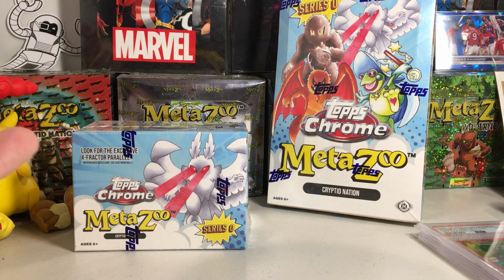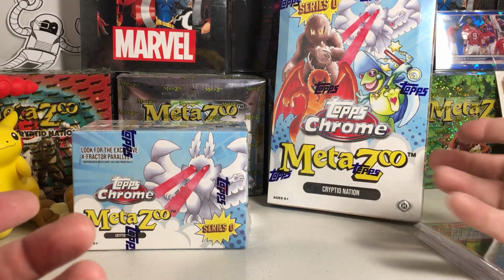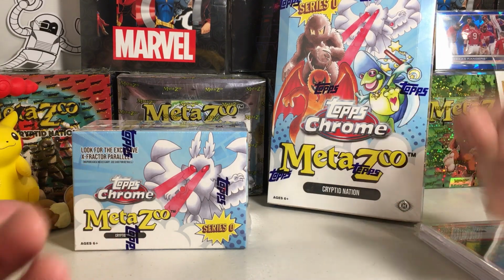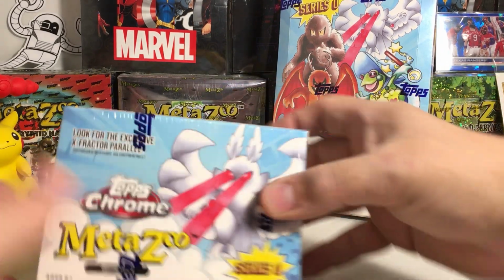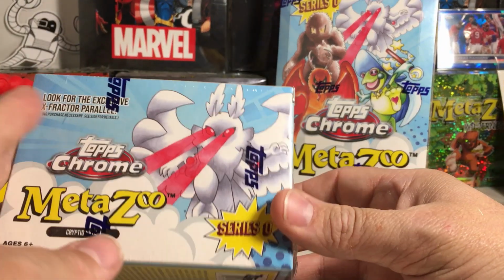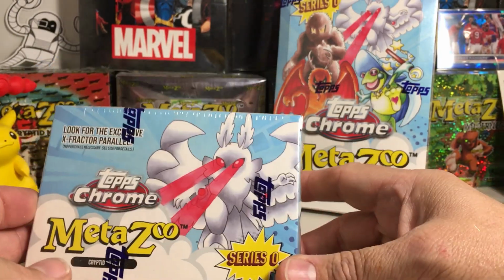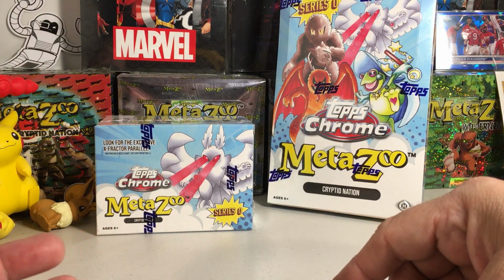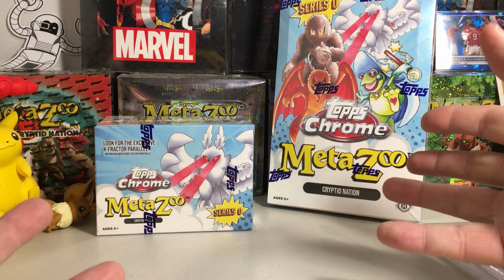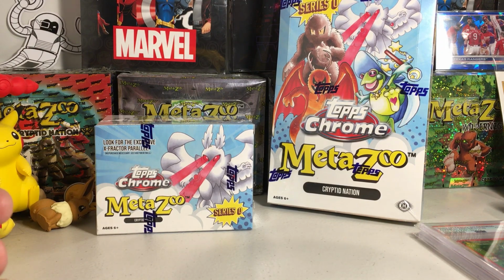That's the important thing. I don't know why I was thinking about Metazoo so much this week, but maybe it's because this stuff came out, and like I said, that is big news. There's some big bounties on some of the superfractors. Like if you pull a superfractor of this card, the Mothman superfractor, I think Steve Aoki's offering a $30,000 bounty for that card, and I think Mike Waddell is offering a $10,000 bounty on his superfractor, because there's a creator insert set that has a superfractor. And I think there's a Mike Waddell card.